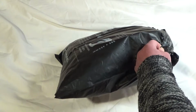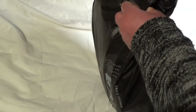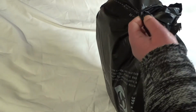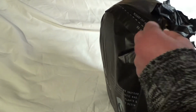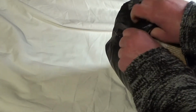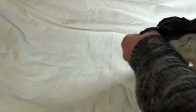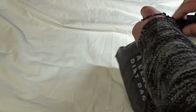I really like that they use the compostable packaging, because, you know, a lot of parcels you get. It's actually reusable packaging as well, I think, but not now that I've trashed it. So, there we go. Oh, come on. Muscles. Satisfying.